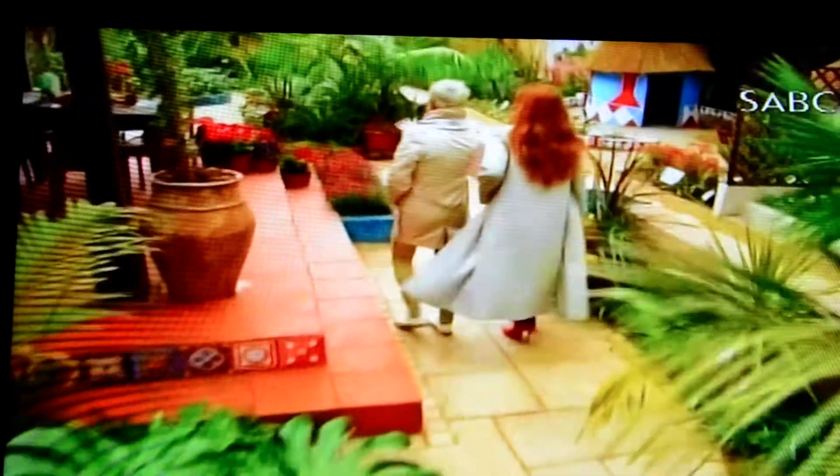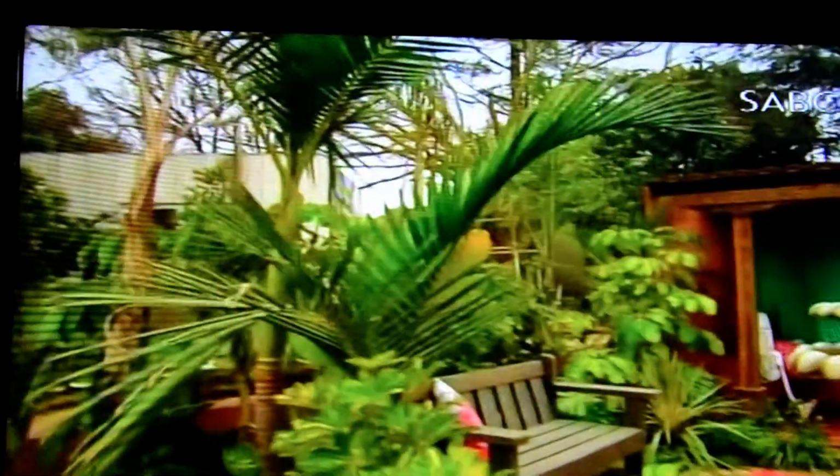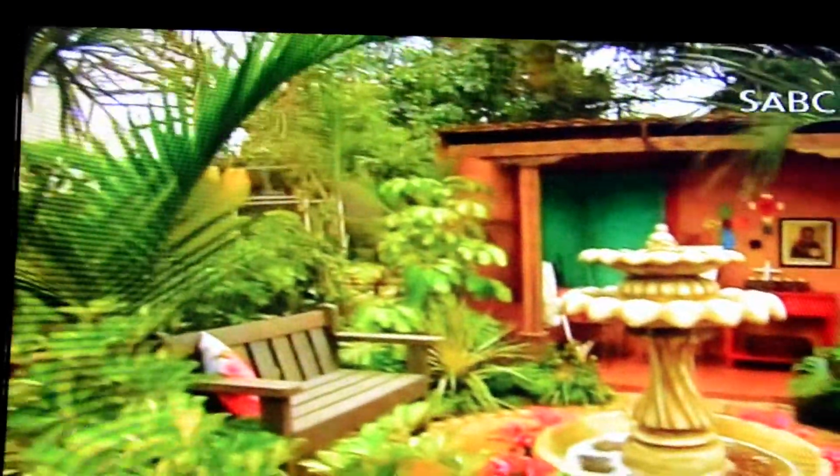Sonita Young has achieved a lush feel with water-wise plants and has taken her cue from the home of a famous Mexican artist. Sonita, you really created a beautiful Mexican siesta here. Thank you very much, Lorna. Yes, the space can be used as a fiesta with your friends at the patio, or a siesta for the soul where you can relax, sit on the bench and just look at the beautiful, beautiful garden.